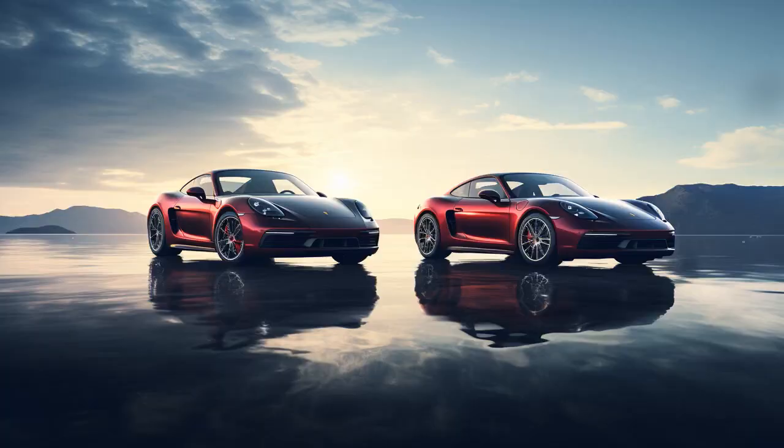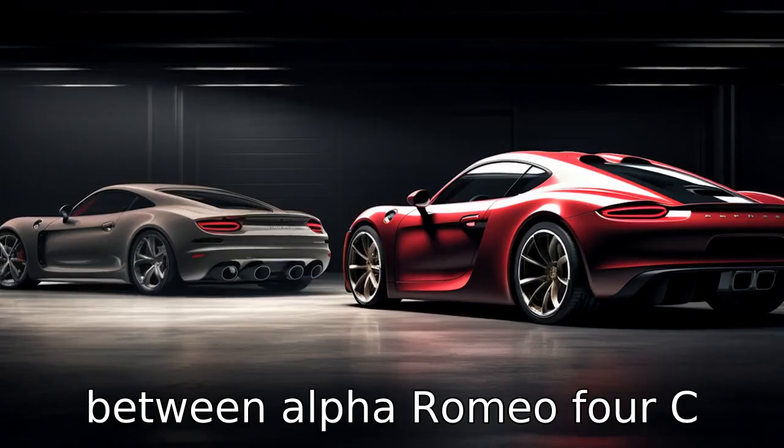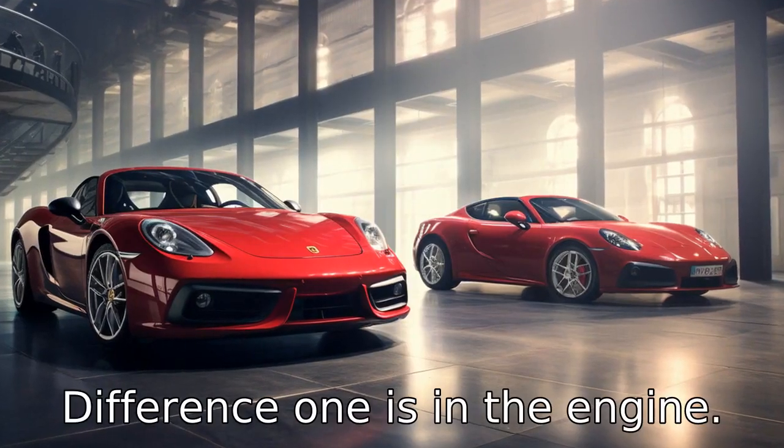And now let us look at 11 critical differences between the two. Let's compare the differences between Alfa Romeo 4C versus Porsche 718 Boxster. Difference one is in the engine.